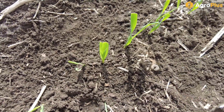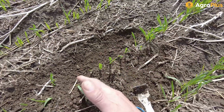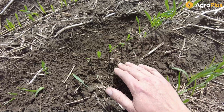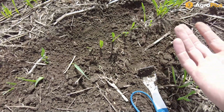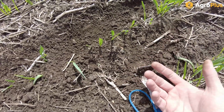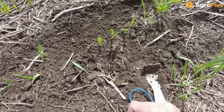I'm not seeing any patches. I'm just seeing isolated spots like this where there's 4 to 5 inches in a seed row where we see a little bit of leaf pruning. The threshold for a lot of cutworms is usually somewhere 1 to 5 per square meter. I'm not really finding that, but if you are seeing patches developing in your fields, then it's probably worthwhile to go and get after them.